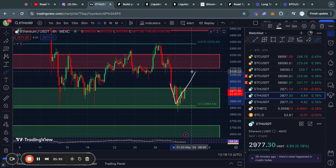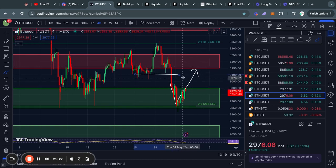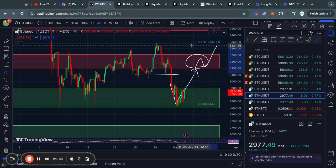Though in the case that we do get a bounce to the upside, we might get a little bit of resistance right here at about $3,100. However, this is some short-term resistance. The next big level of resistance for Ethereum is actually right here at 3150 up to 3250. And then above that, you have the 0.618 Fibonacci level at about 3330.